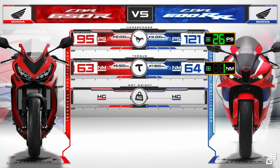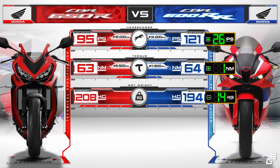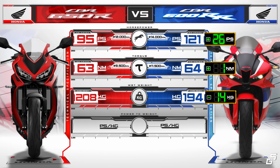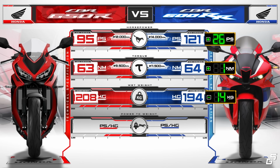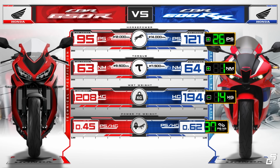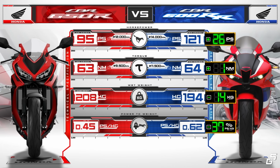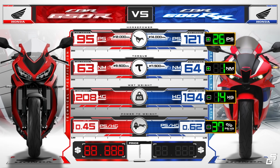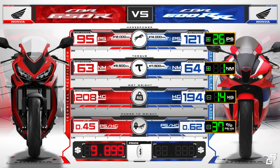Weight-wise, the 600RR is 14 kg lighter than the 650R, which comes from the design and materials used in the 600RR chassis and engine. With less weight and a higher power output, the 600RR's power-to-weight ratio is significantly higher than the 650R, by 37%. The 650R, which is equipped with budget-friendly parts and materials, is much more affordable, with prices starting at $8,999 for the ABS version.